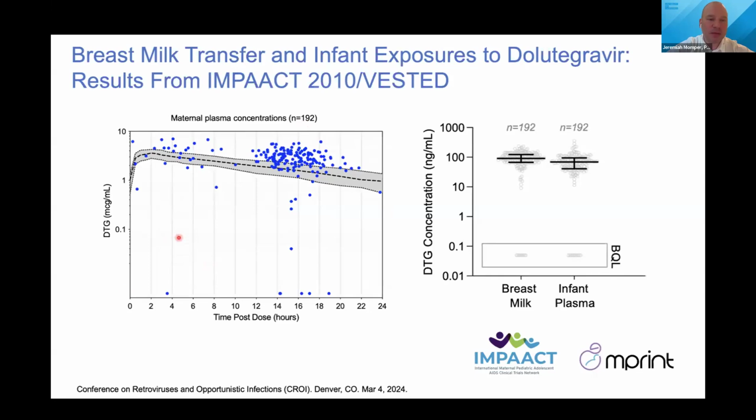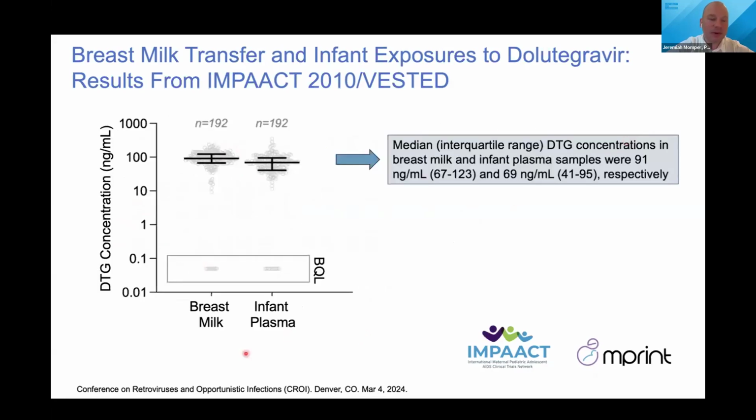So on the left-hand side is simply the maternal plasma concentrations. The shaded area represents the interquartile range for historical non-pregnant data. Again, these would be week 6 postpartum maternal plasma concentrations. I'm just highlighting DTG, or dolutegravir, here. And then we also collected breast milk and infant plasma, similarly 192 for each. So just focusing in on the breast milk and infant plasma data, the median with interquartile range DTG concentrations in milk were 67, 91 was the median with an interquartile range of 67 to 123. And then looking at infant plasma, we were at 69 nanograms per mil.